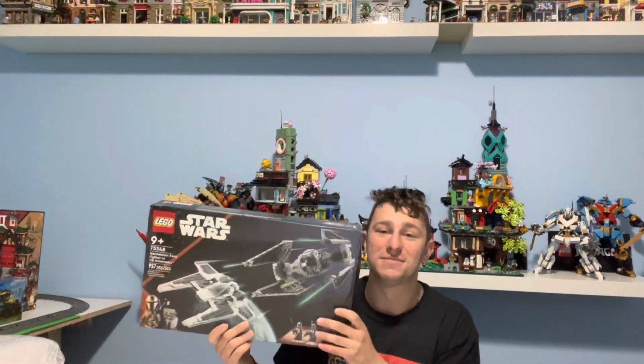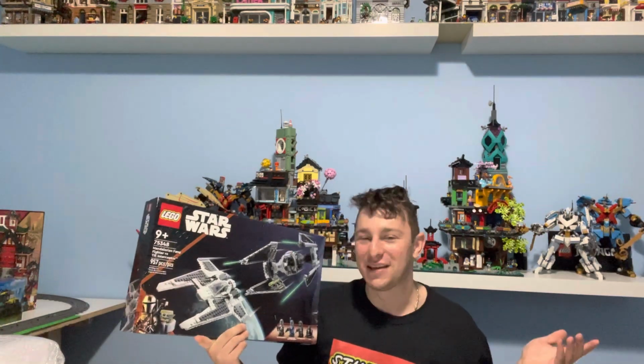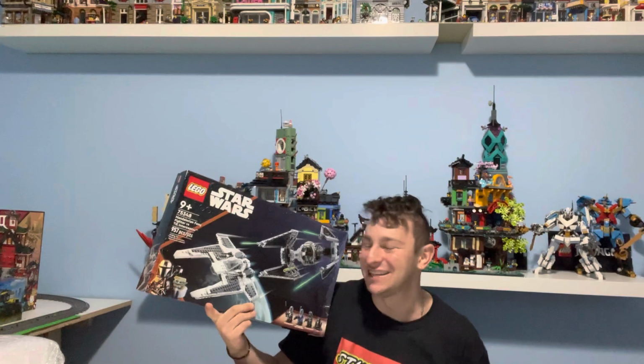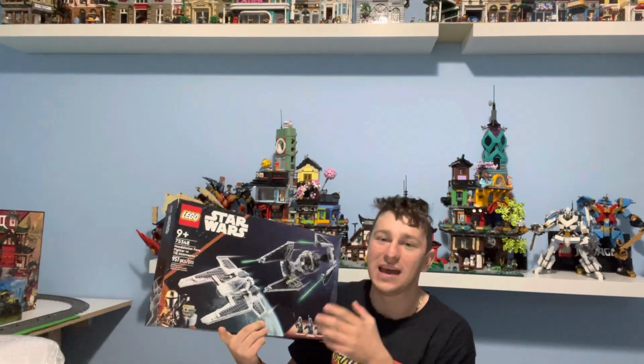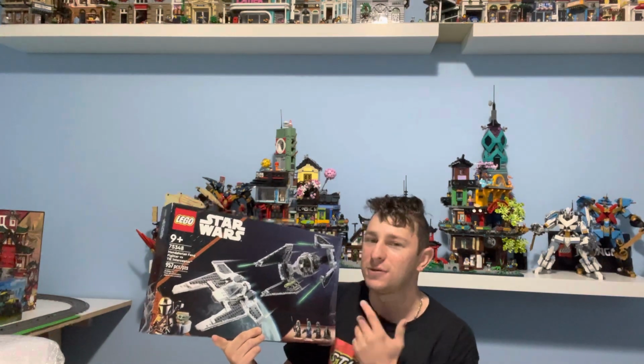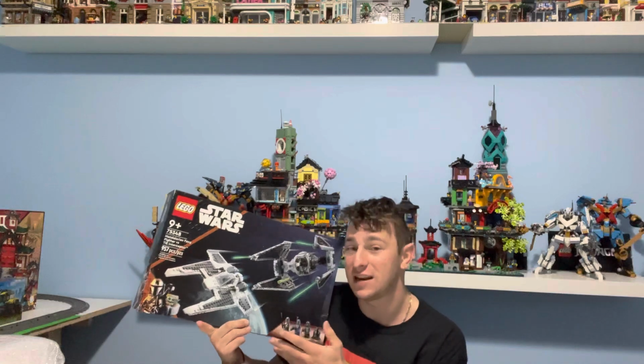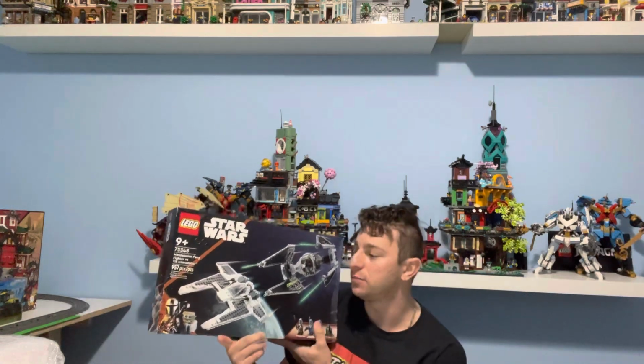And I am excited to build this, because who doesn't like a pre-release Lego set? It feels good, right? Knowing the whole world doesn't have it yet. So it's kind of exciting stuff. But all in all, this is a really good one to get. I'll be honest, if it was a different set that I wasn't as interested in, I would not have picked it up. So super excited for this one.